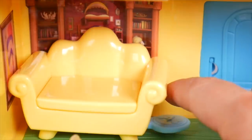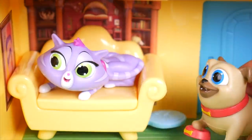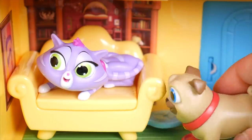Bouncy, bouncy, bouncy, bouncy. Whoa! Excuse me, everyone, but if you don't mind, it's time for my nap here. Okay, Hissy, no problem. All that jumping makes me hungry anyway. I need to eat something. Good thing I got my bowl here.